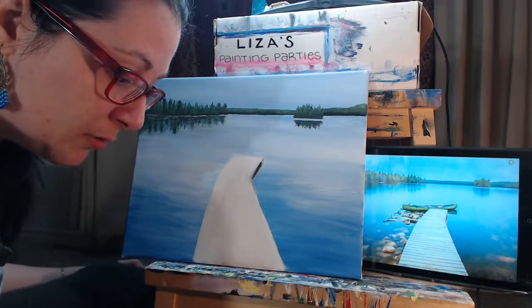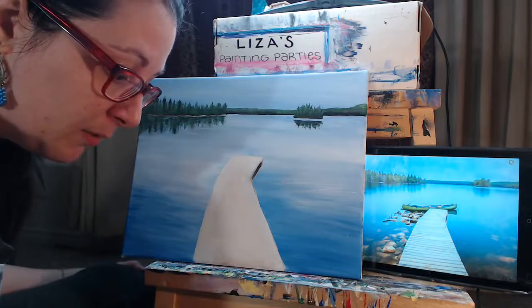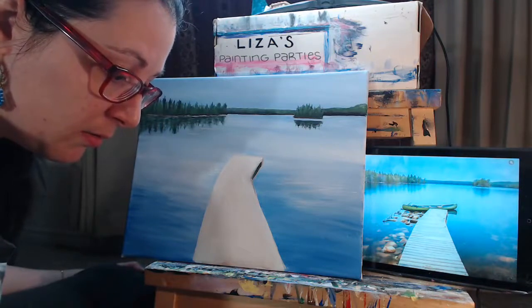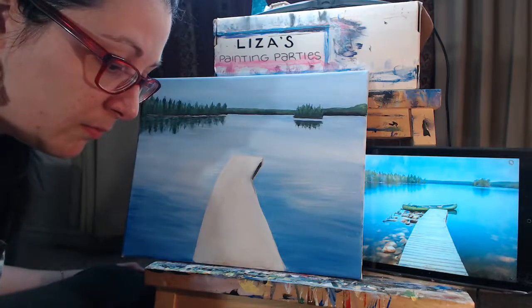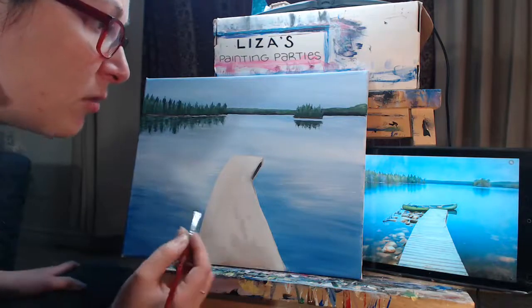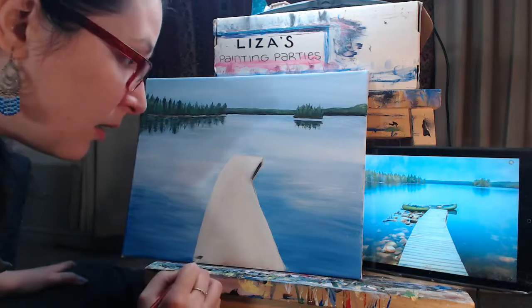So what color am I going to use? I want to use a really, really dark brown, maybe almost a black, I think. Maybe I might just use black. I don't know. We'll see. Okay. I'm still going to use that medium brush to start and see if I like that or if it's too thick. I'm going to start with putting a line.